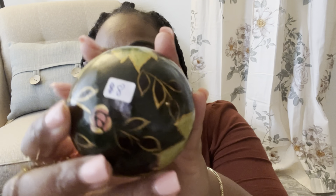I paid $8 for it, but to give y'all a closer look at this ornament, it's beautiful. It has like a floral look to it and some greenery. I just think this is so unique. It's really pretty. I never saw anything like it, and it's already on the little ribbon. So perfect for my Christmas tree.